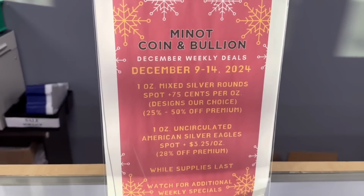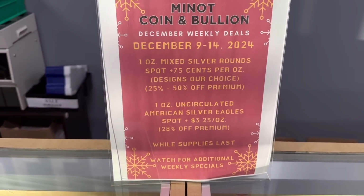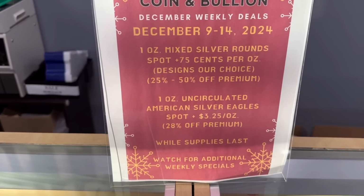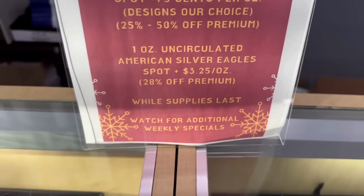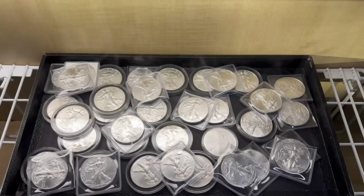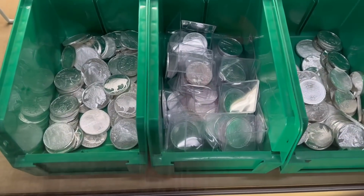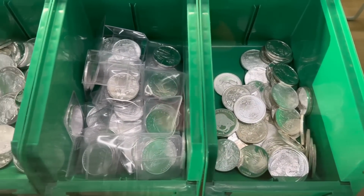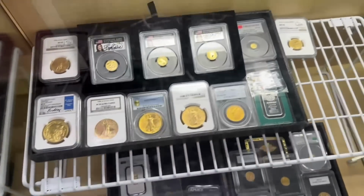If you haven't taken advantage of this sale, you got a couple more days. Through December 14th, which is Saturday, we're offering these specials. We're mixed silver rounds for 75 cents over spot and uncirculated silver eagles for 3 1/4 over spot. So here's silver eagles and mixed silver rounds. Lots of different designs available at 75 cents over spot. That's cheap, cheap, cheap. Have a lot of gold on hand right now.